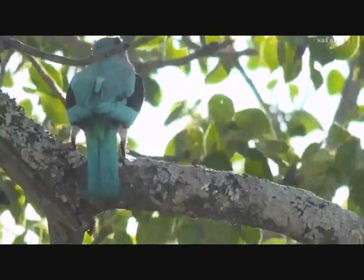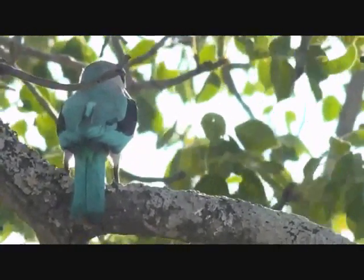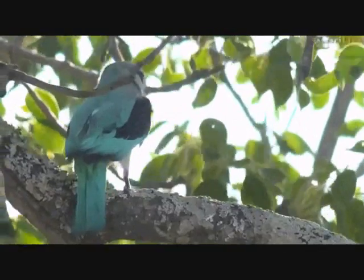And I know this morning you got to watch a woodland kingfisher catching a dung beetle. That must have been quite hysterical to see. Like I said, dung beetles are not the most elegant flyers, so I'm sure it wasn't really a challenge for this very graceful kingfisher.